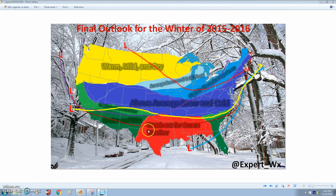But as we start flipping the clock to about the second half of winter, of course there's going to be a lot of severe weather.